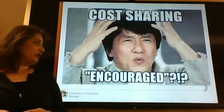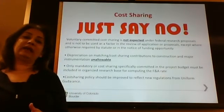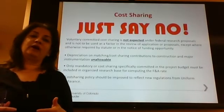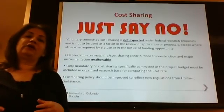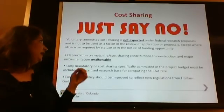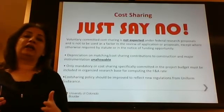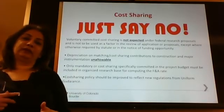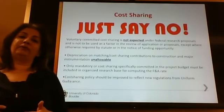The next is cost sharing. The good news for cost sharing: voluntary committed cost sharing is not expected in research proposals, where otherwise it is required or is in the notice of funding opportunity. Mandatory cost sharing must be included in organized research to calculate the F&A rate. And the main change is depreciation on cost sharing on construction or donation to the university is not allowed. And this is the main change. The working group for cost sharing asked to just update the cost sharing policy to be in compliance with new standards and requirements with uniform guidance.